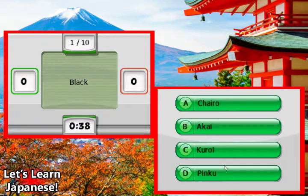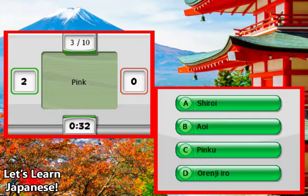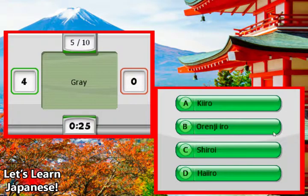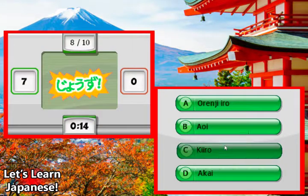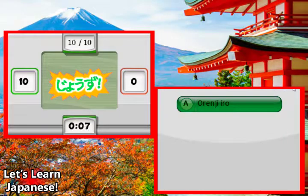Black is kuroi. Red is akai. Pink is pinku. Green is midori. Gray is haiiro. White is shiroi. Brown is chairo. Yellow is kiiro. Blue is aoi. And orange-iro.